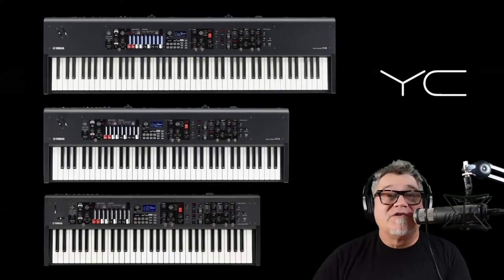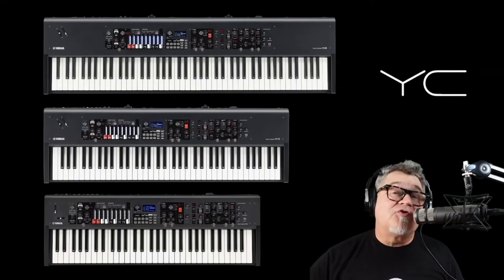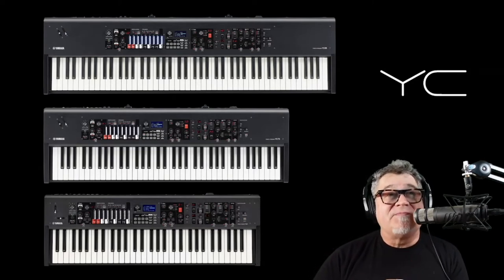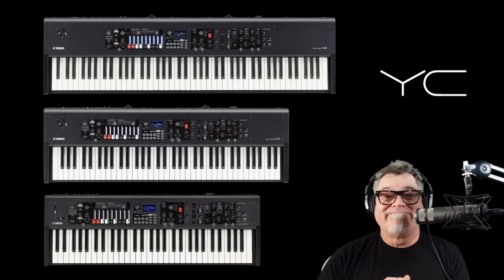So here they are, the three models, the YC88 up there at the top. In the middle, you have the YC73 and the organ-focused YC61. I should say that internally, these are all identical. The only difference is going to be the sizes and the key action, and there is one slight difference between the 73 and the 88. They both have XLR outputs in addition to quarter-inch outputs, whereas the compact YC61 only has quarter-inch outputs because of its size.